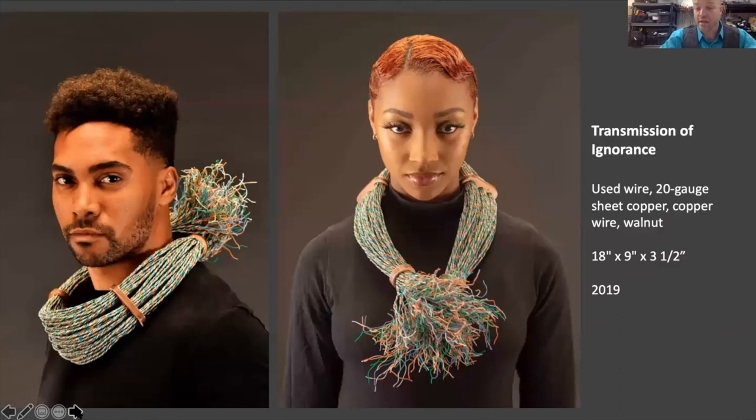So visiting the local phone company, I found it to be a gold mine of trash. The amount of stuff that they throw away on a regular basis was just unreal. It was staggering to see how much wire was just stacked up back there. In Transmission of Ignorance, I created it by taking some of these wires, twisting them together, and then cutting them off at equal lengths. And then with copper and walnut, I created spacers that allowed me to space out those wires to create a fanned out wearable.